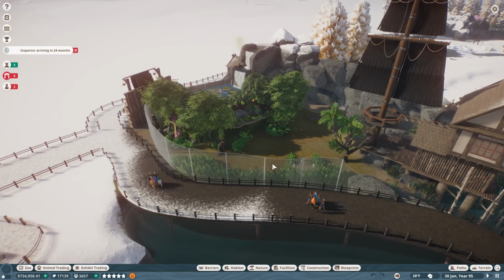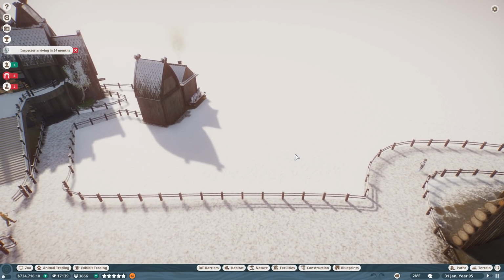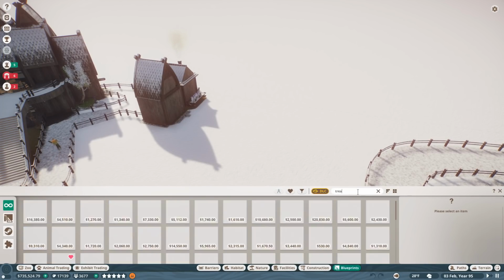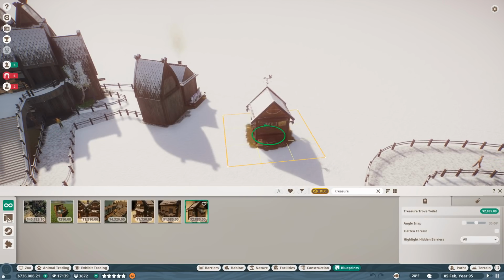And so today, what I really want to work on is I want to come over here and I want to add in a dwarf caiman moat that people actually have to walk over to get to. And let's see if I manage to pull it up just right. Let's see. To get to the treasure trove toilets.